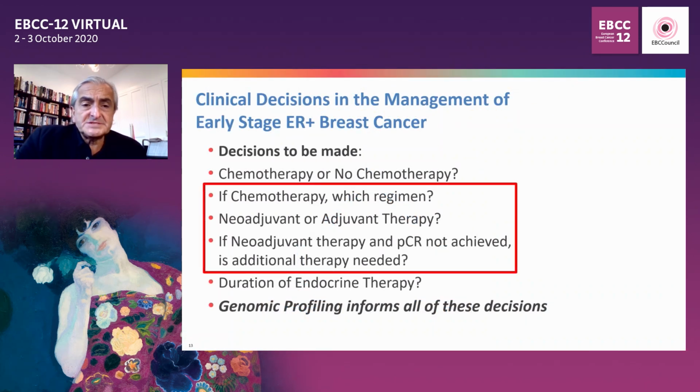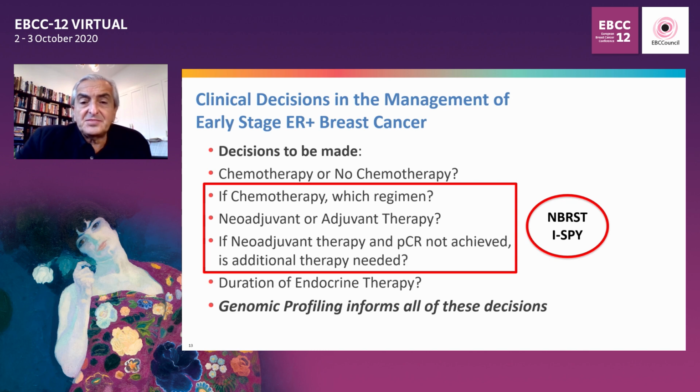Now, moving on, of course, to the other questions which we always face in the clinic with women with early stage breast cancer. If chemotherapy is indicated, which regimen may be best? Should we use a neoadjuvant approach versus an adjuvant approach? And if neoadjuvant chemotherapy is given and no pCR is achieved, what further therapy besides endocrine therapy may be indicated? To answer these questions, we may look at the NBreast trial and data from the I-SPY consortium in the United States.